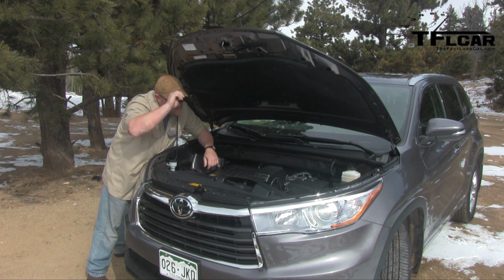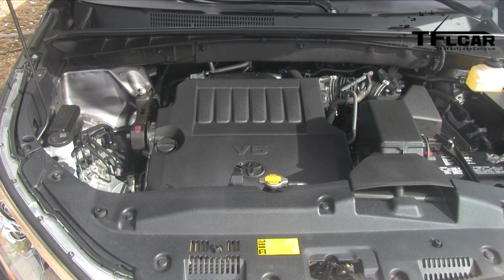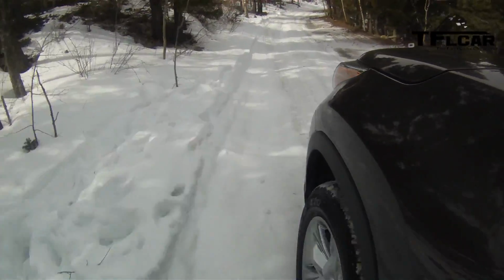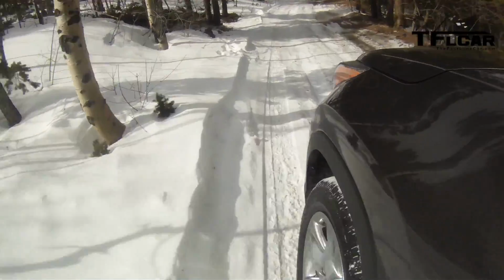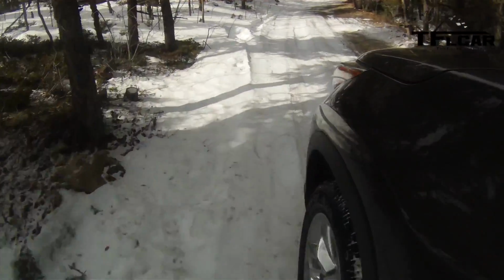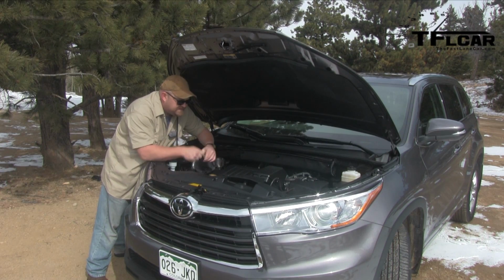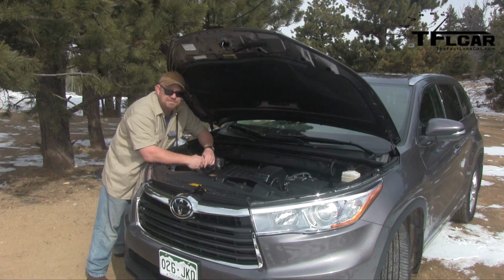270 horsepower, 248 pound-feet of torque. Not bad. It's hooked up to a 6-speed automatic transmission. This is a 3.5 liter V6, and it's been in a lot of Toyota products. It's plenty powerful. Moving this vehicle around isn't the easiest thing to do with a 4-cylinder, which you can get with it, or you can even get a hybrid system. This V6 is definitely the way I would go, and one of the reasons why, it can tow up to 5,000 pounds.